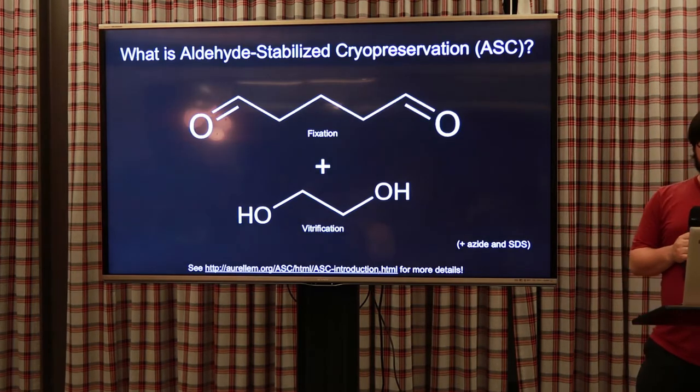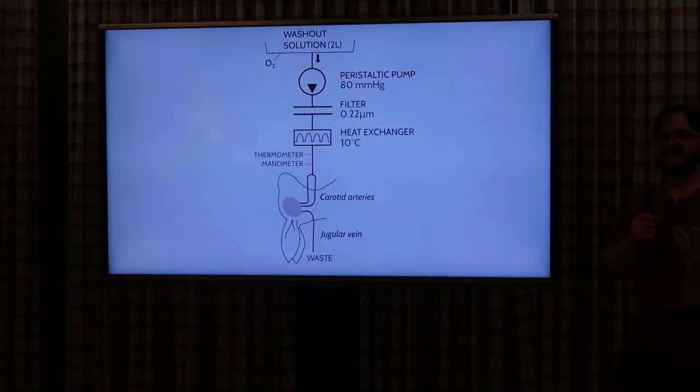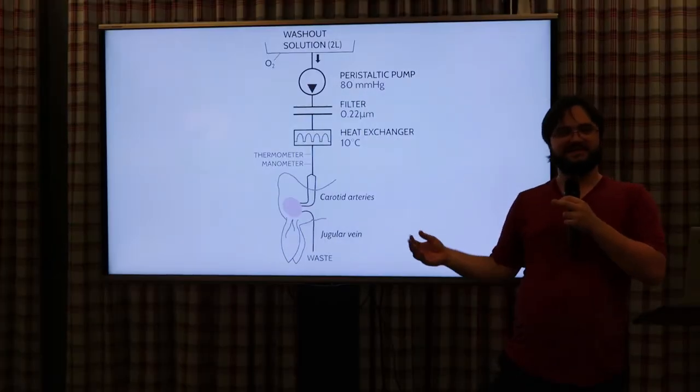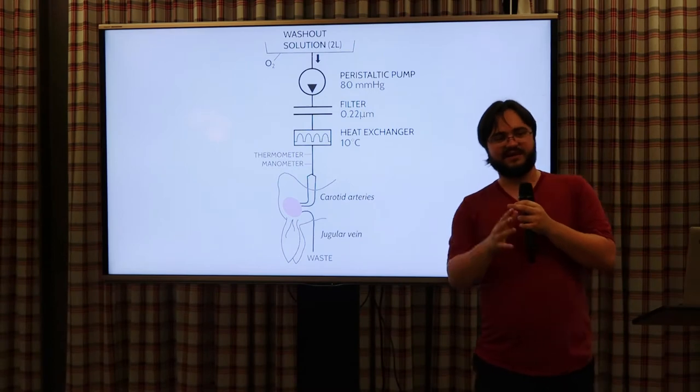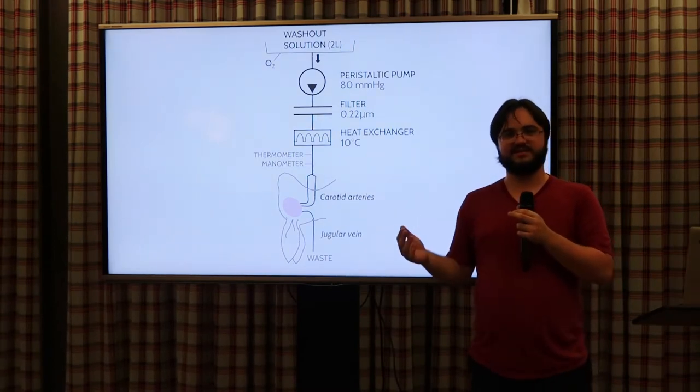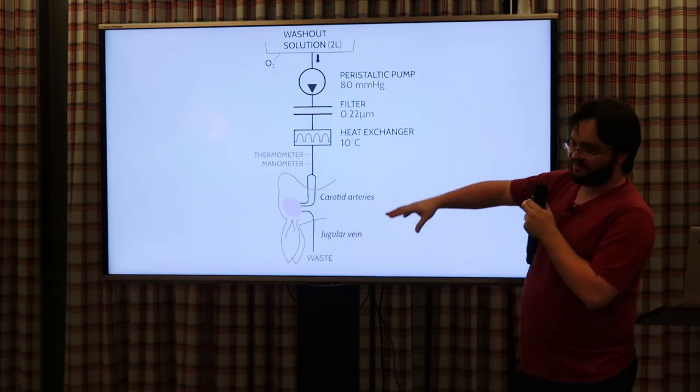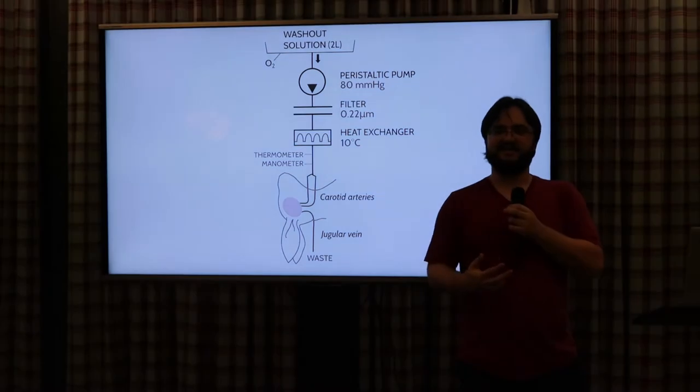So now we can get back to the way that this ASC procedure actually works in practice. One of the main concepts is this idea of perfusion, right? This is delivering chemicals through the circulatory system of the animal. The reason we want to do that is because it's already designed to get chemicals everywhere, to every single cell, very quickly. Every single neuron in your brain needs a constant supply of oxygen and sugar, or it dies. So your blood vessels are designed to be delivering that constantly, and very quickly.